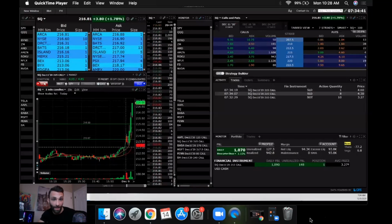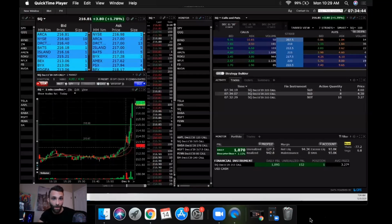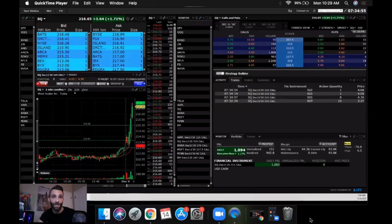Still holding up, nice strong candle. A little bit of size at 217. Can't really get through it. Having some trouble getting through 217. Pulls back a little bit and I just get out of the trade.